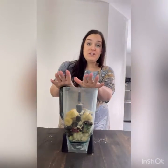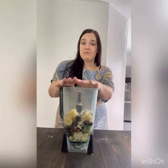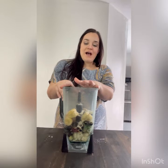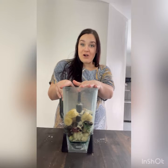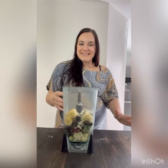So from here, it's your choice. Whether you use a nut milk or regular milk or throw some yogurt in there. I like to keep it pretty basic and I just put water. So I'm gonna blend this up and then I will show you what it looks like. Okay, so all blended up and we've got nice, rich color. So good. Seriously, my kids, I've never had a hard time with these smoothies and I can sneak all kinds of goodness into them. So super, super cool.